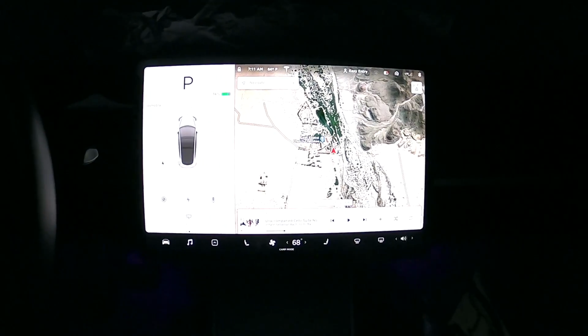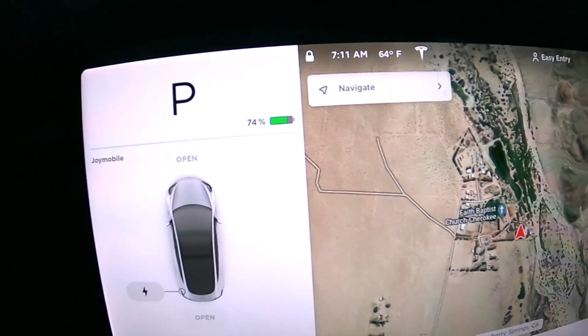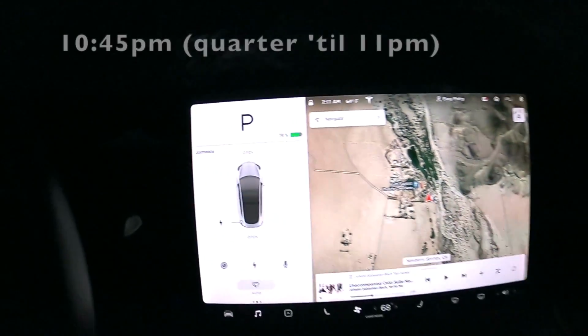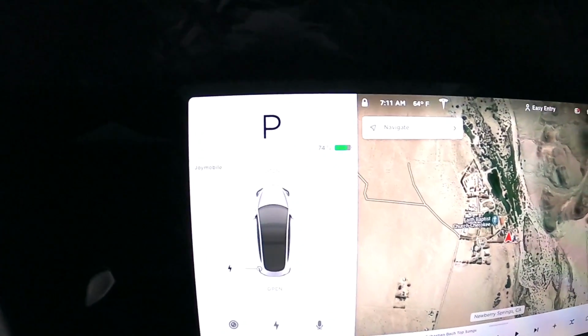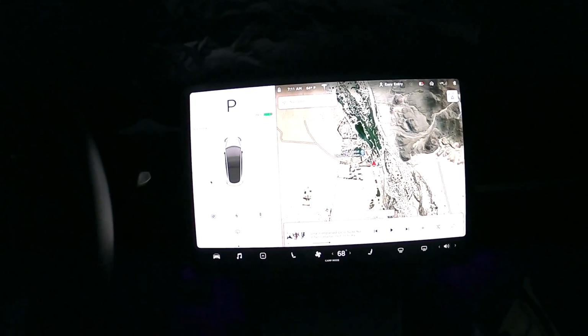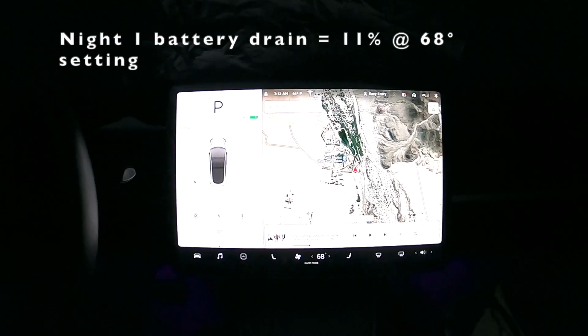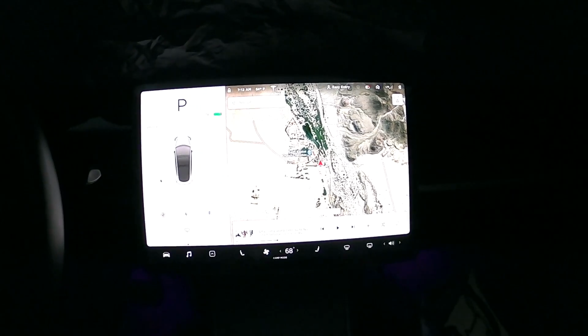But let's see how much battery it consumed overnight. So camp mode, 74% still left. When I went to sleep, at quarter till 10, when I got into my car, I had like 84 or 85% left. So overnight, in a little over 8 hours, it used 10% of the battery. So this is not bad.